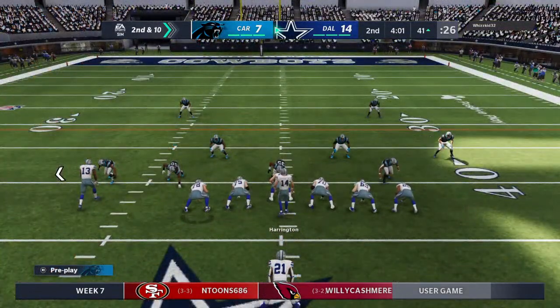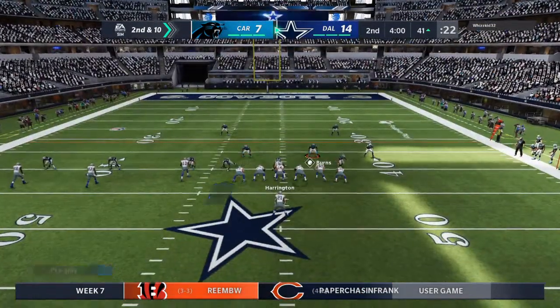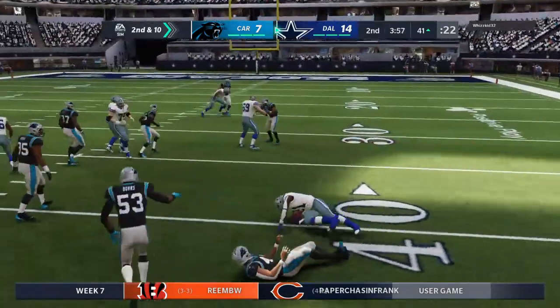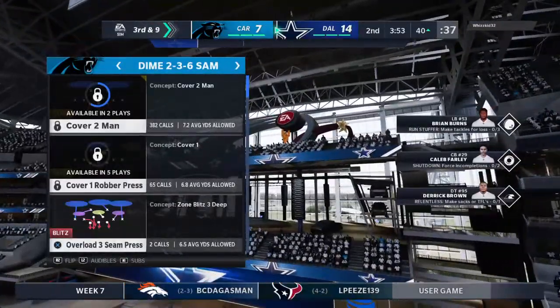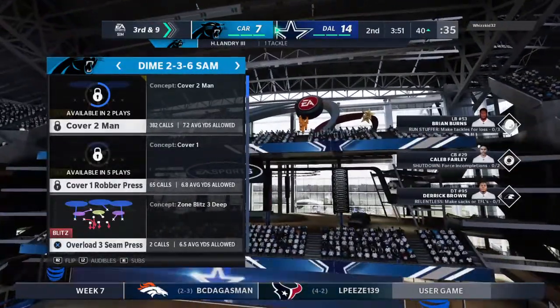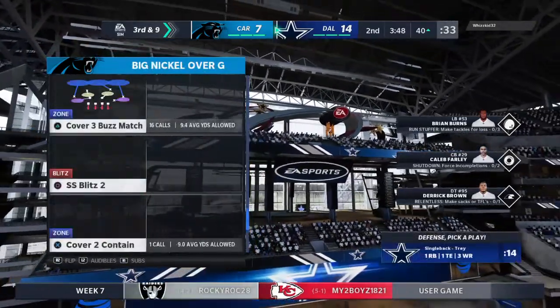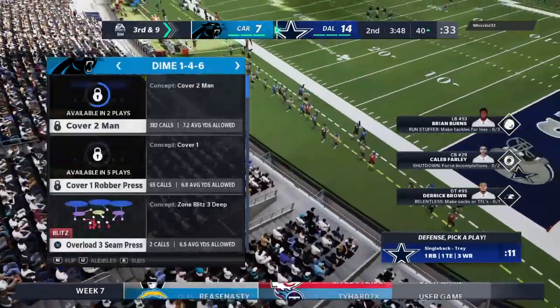Here now is 2nd and 10, again from the 41. They'll run with Elliott. And he'll take this one down to about the 40. They do get a yard there, but only a yard. Leaves them with 3rd and 9 looming. I know that speed is the hallmark of today's NFL game, but the key to good rushing defense is still having your linebackers set the edge.